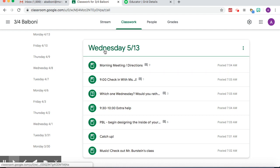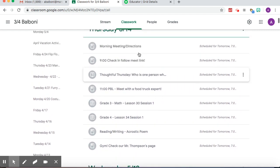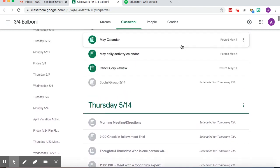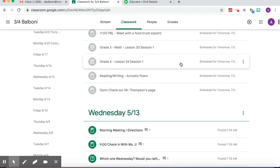In my classwork tab, all of our assignments and materials are posted in topics by the day and the date, which helps keep myself and my students organized so that it's easy to find anything that they might need or that I might need. And I typically try and get everything set the day before to schedule to post at 7 a.m. the next day, because my students are all working at different times. Some of their parents are still working, so they might not do it later in the day, and some of them are up early and ready to do it first thing in the morning. So I try to accommodate for everyone's schedules.